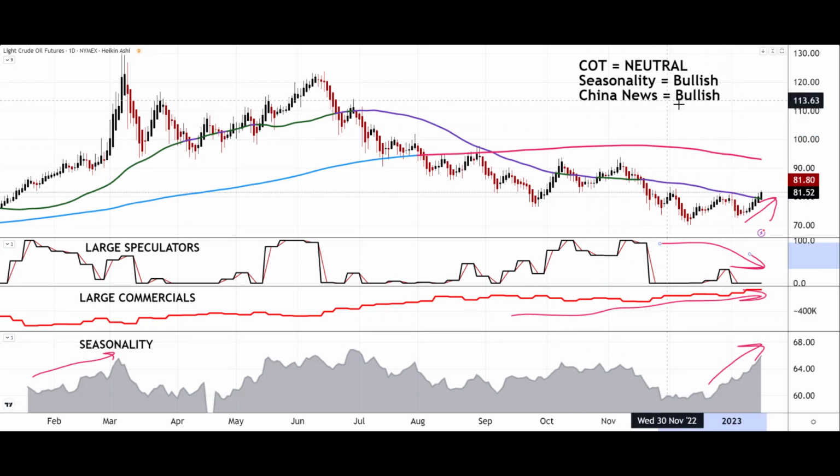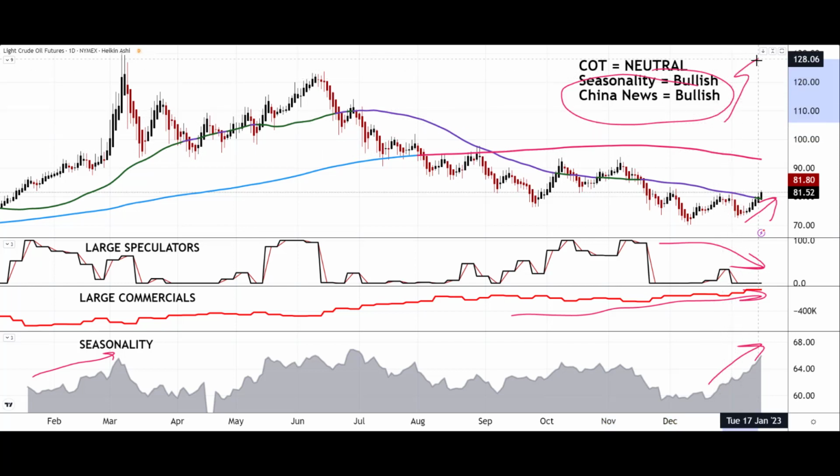And some other fundamentals, we've got the Chinese news, COVID, easing of restrictions, investment, them looking to push on industrial-wise, numbers looking a bit better, and like I say, that's a more bullish indicator, and that combined with the seasonality, and as we saw in the inventory numbers, a bit of game playing has pushed the numbers up over the last week or so.